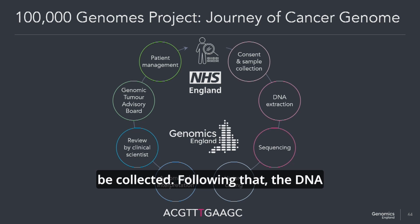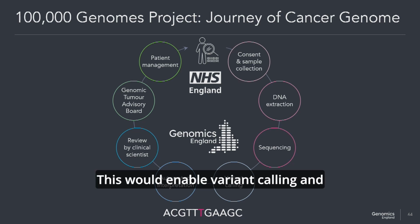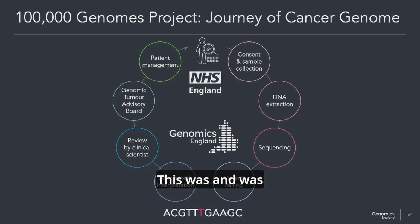Then the result was sent back to individual hospital trusts within the context of genomic medicine centres and reviewed by clinical scientists, and then these results were looked at by genomic tumour advisory boards with a minimum core of oncologists, clinical geneticists, and pathologists.